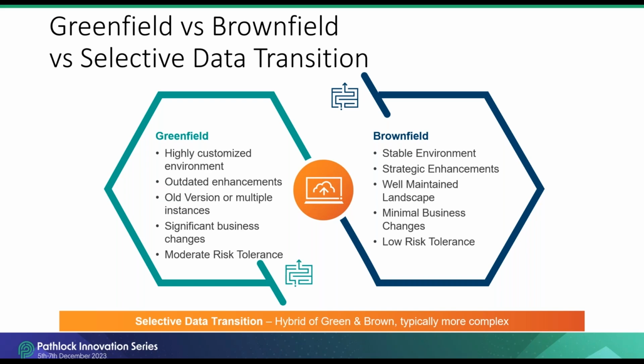And then talking a little bit about selective data transition. This approach tends to be more complex than either of the others here and raises the risk. A well thought out strategy is crucial if you decide to go this route. An example of when to use selective data transition includes when you need to spin out a business unit out of ECC as you go through the S4 migration. This example requires removal of old or stale data and configuration, which presents challenges and requires a fair bit of extra testing along the way. Our recommendation is only to go this route when absolutely necessary.